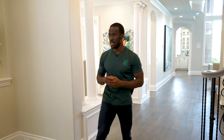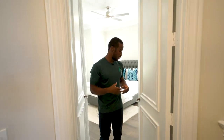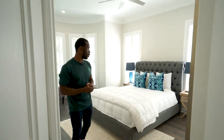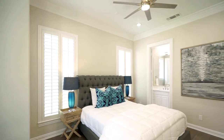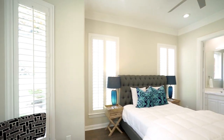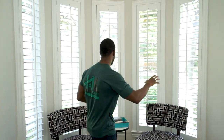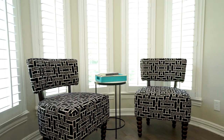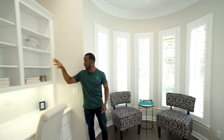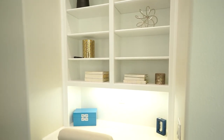Truly spectacular. Now, as you walk over here to the first bedroom of this property, you have, again, this hardwood flooring, plantation shutters, modern fan fixtures up top, can lighting. With these plantation shutters, you have an ample amount of natural light that seeps through these windows. Love the space. You have your bay window accent over here, which is utilized as your functional secondary seating area. You have over here a very utilizable space. You have built-in cabinetry up top, a desk space.